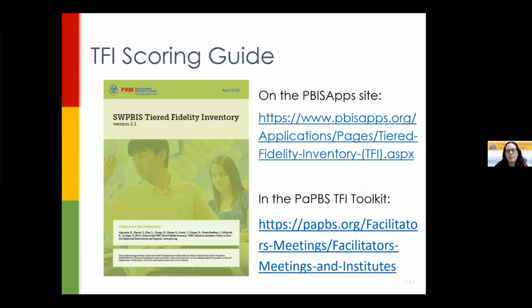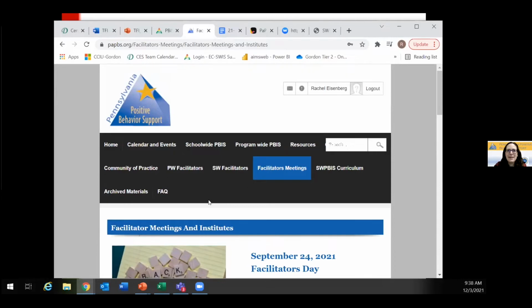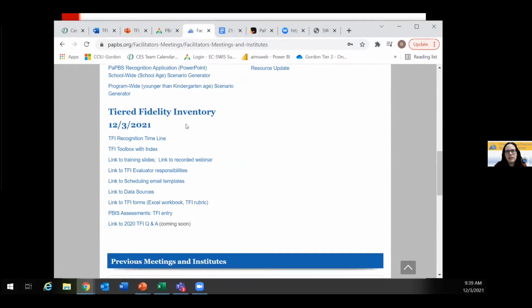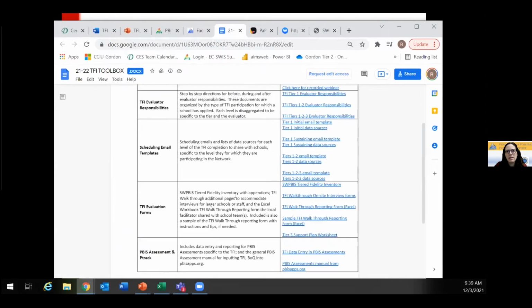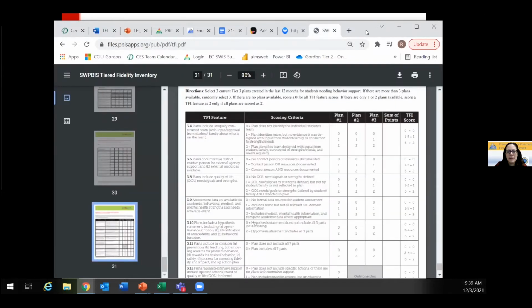So it is available on the PBIS Apps site at this link, or as Becky shared earlier, it is available in the PaPBS TFI toolkit, which I'm going to share my screen again so you can see. If you clicked on that link that Becky shared, this is the PaPBS site. And if you log in when you're in facilitators meetings, you will be able to find the Tiered Fidelity Inventory section. If you click on the TFI toolbox with index, you will see this document pop up, and then the document that you are looking for is in the links off to the side, the School-wide PBIS Tiered Fidelity Inventory. I'll let you all navigate there so you have it up for later.